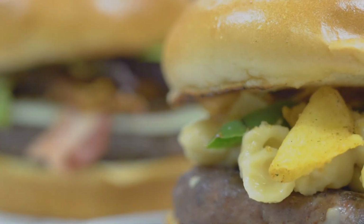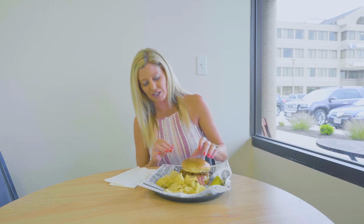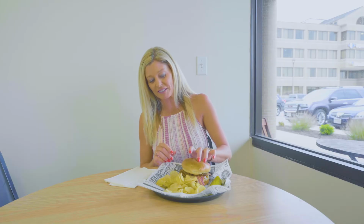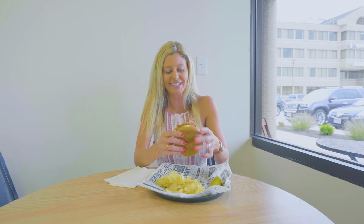All right, well, these look amazing. So I'd love to take a taste and let you guys know what I think. This is the Three Little Pigs sandwich. We've got some barbecue sauce, pork, provolone cheese, bacon, and sweet spicy mustard. It looks amazing, and it is a good size, as you can see. I don't know how I'm going to do this. I'm going to try though. Okay, all right, here we go.